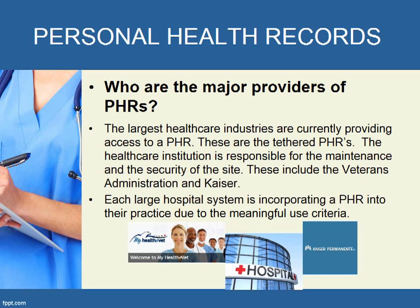Who are the major providers of PHRs? The largest healthcare industries are currently providing access to a PHR. These are the tethered PHRs. The healthcare institution is responsible for the maintenance and the security of the site. These include the Veterans Administration and Kaiser. Each large hospital system is incorporating a PHR into their practice due to the meaningful use criteria.